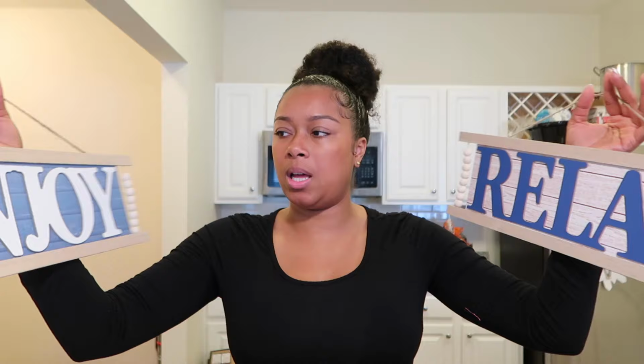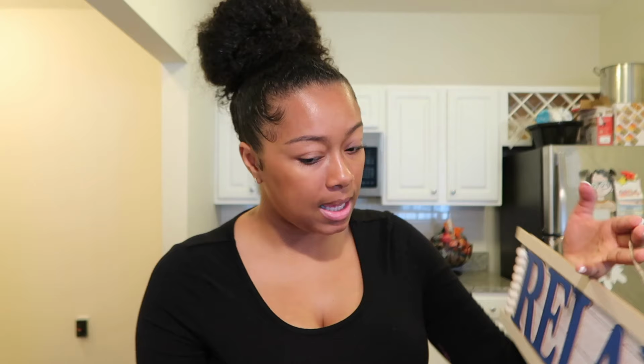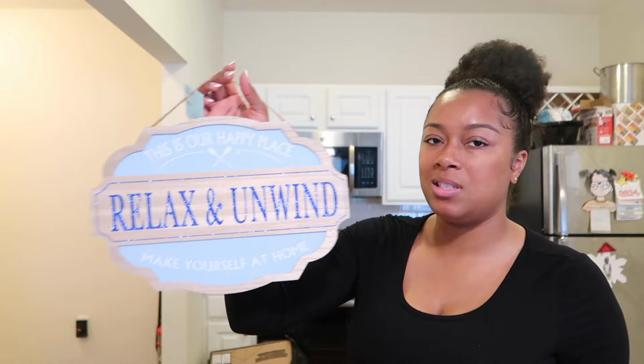But I'm gonna hang these up. Really, I could do both the bathrooms the same theme and put one in my bathroom and the other one in their bathroom. Not a bad idea. And then I also got this one. Now this one's definitely going in my bathroom. This says, "This is our happy place. Relax and unwind. Make yourself at home." This one, I love it.